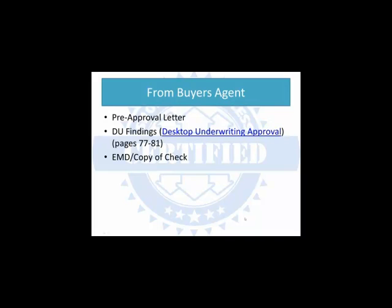And that's not just short sales. That's everything, but that's especially on short sales. Do not just take a pre-approval letter. It doesn't mean a dang thing. It's just wasted ink. However, the bank needs that. The bank does not need to see the DU findings. You need to. Do you need to see the findings? Yes. Okay, got it? All right.